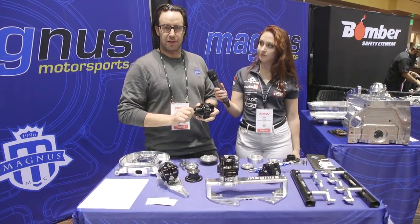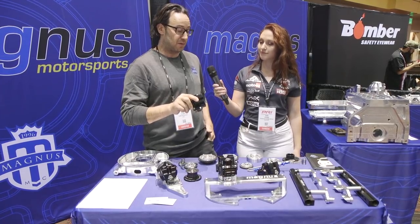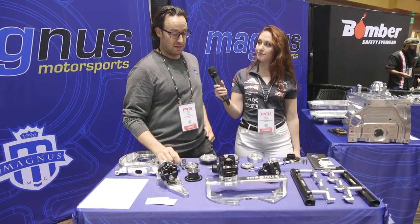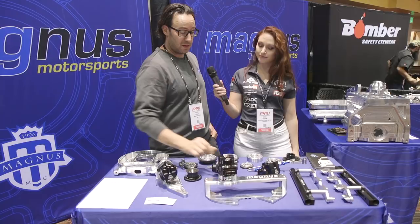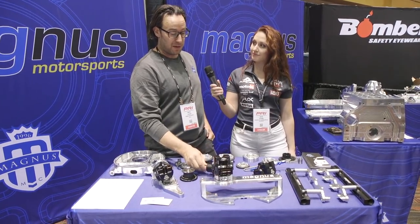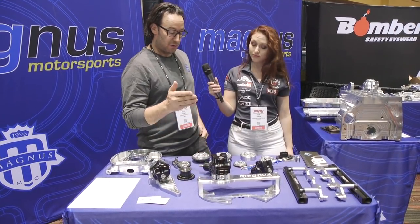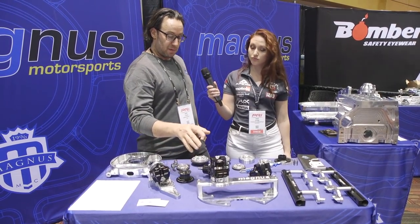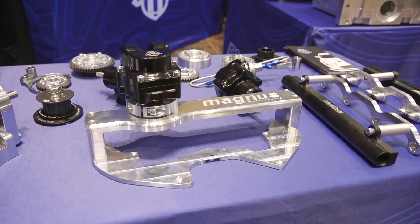All our components inside are DLC coated. We're using advanced materials, 4340, a bunch of different mixes of stainless. And for now, in our testing, the pump was shown to run really, really very high pressure rates. So for guys that are running big boost, you're able to keep the fuel cooler, and you're able to run really high pressures.